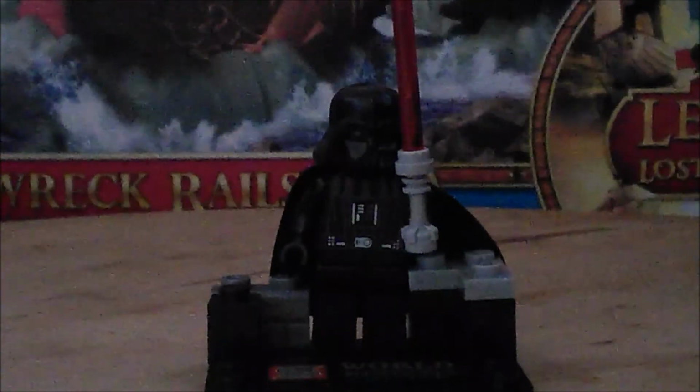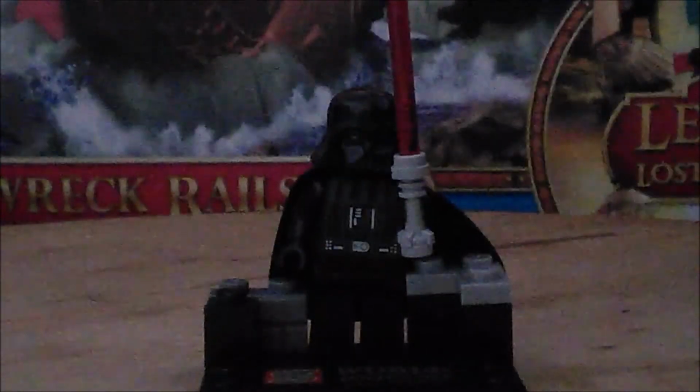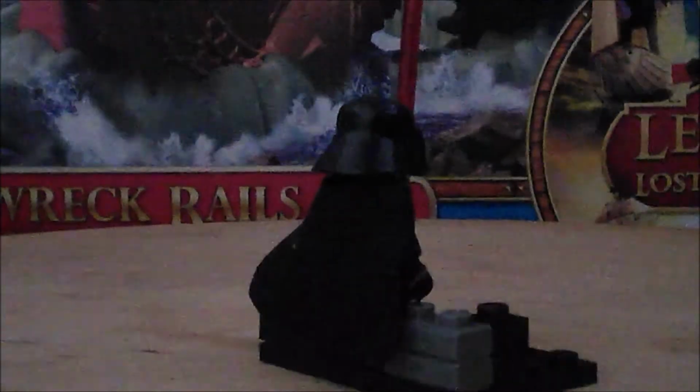I got him for my birthday this year, but he didn't come with the cloak or lightsaber. But this year Mum got him for me with the cloak and lightsaber, and here he is. So there's Darth Vader. Then moving on, we got another one of my favourites, Darth Maul.